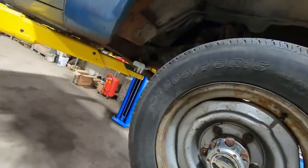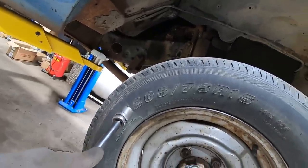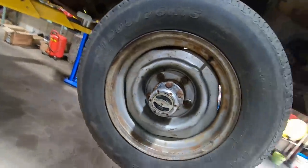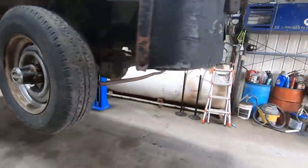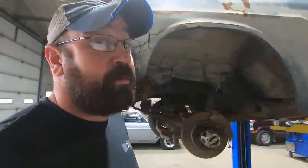Oh, yeah. I don't know what it stands for, but instead of a P205, which is passenger, it's ST, which is trailer. These are some trailer tires they had laying around. I don't know what the ST stands for. I'm sure everybody's gonna comment down below though.